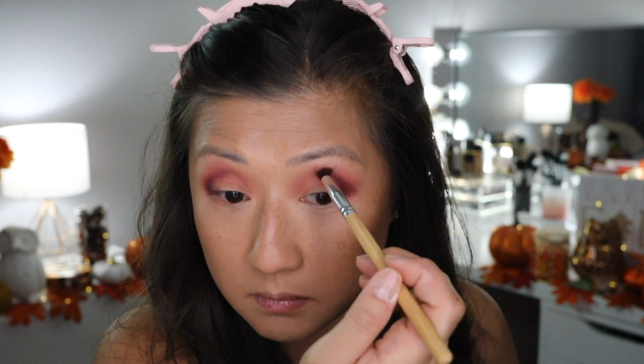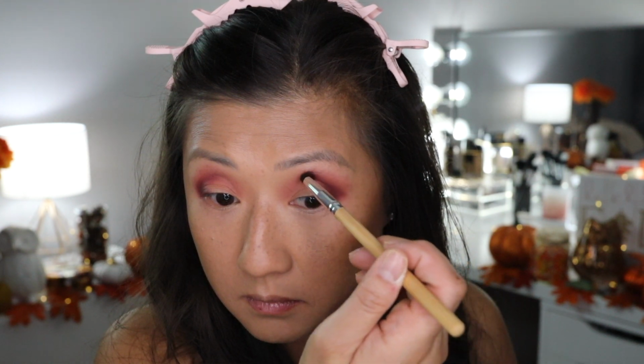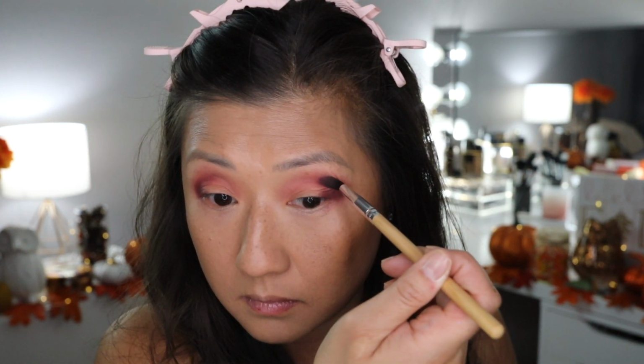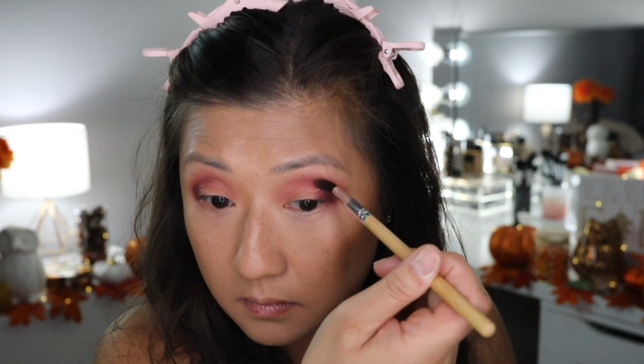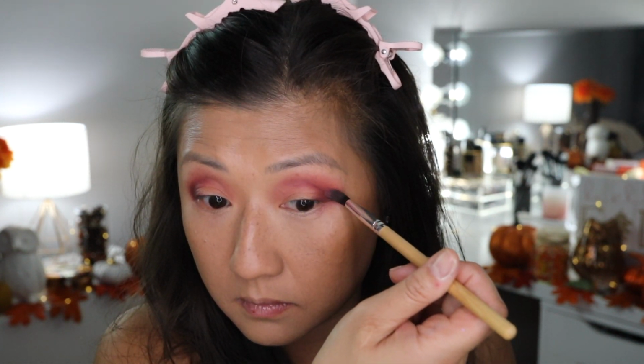So with the remaining product, I'm just going to drag it in the crease area. Again, keeping my eyes open so it doesn't get onto the lids. I'm gonna take a lighter concealer and just clean out the lid space here.